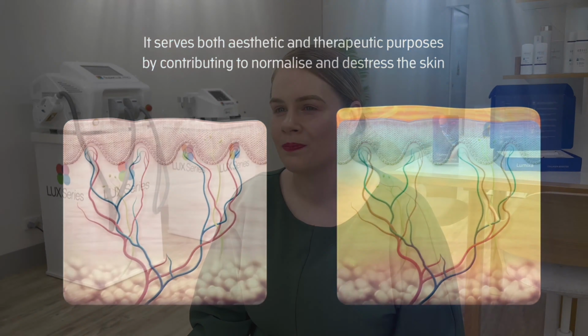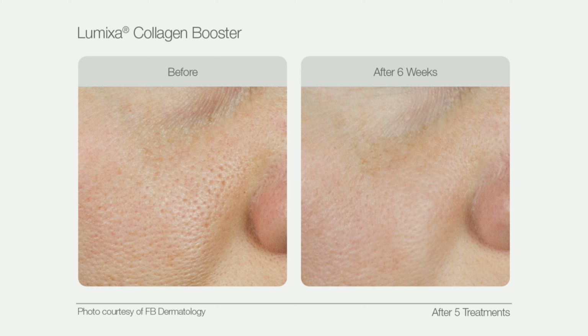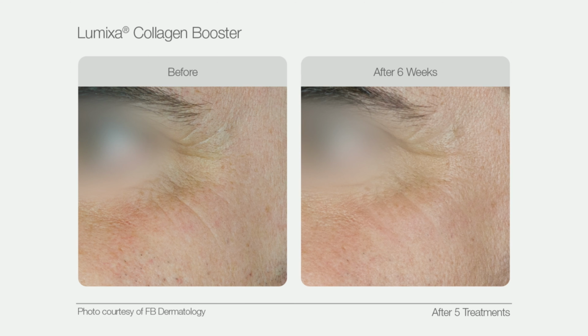We have been working with the Skin Normalizer Kit and the Collagen Booster Kit from Lumixa and have seen amazing results over a course of 5 treatments for clients with a range of different skin concerns. We're excited to continue to see this innovation grow and promote the already amazing benefits of LED therapy.